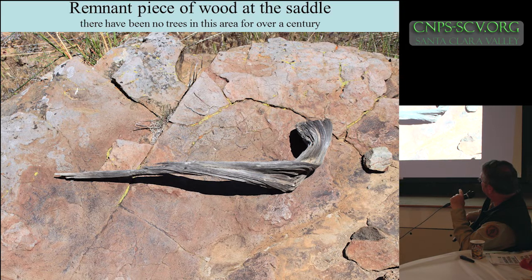I was thinking it could be juniper, because there's still one juniper on the island, but it's something that a wood anatomist would be able to tell fairly easily. I just haven't gotten it to somebody yet, but I'm still traveling around with it.